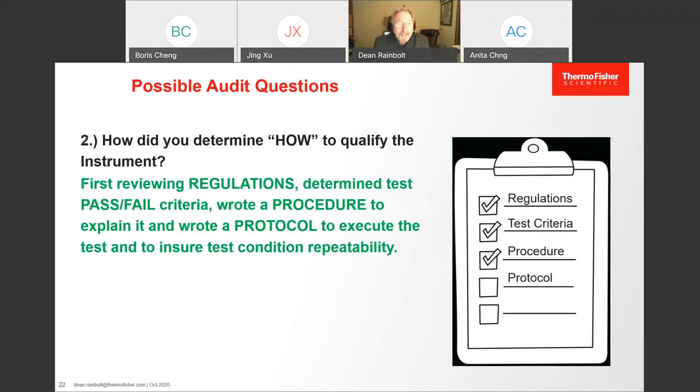What is a good answer is first you need to review your regulations. Then you determine the test pass-fail criteria based on this. So you've looked at your regulations, you benchmarked. That's when you talk to your buddy in the next building, or you listen to the seminar. But you need to come up with guidelines. For instance, here in the States, we have the Code of Federal Regulations and the ICH guidelines for certain businesses. So we can actually reference those documents, and that can help us determine a pass-fail criteria for any testing. And then we're going to write a procedure to explain it, and we write a protocol to execute the test. Because just like anything else, this is science, and anything that you test, you have to be able to test it again the same way.